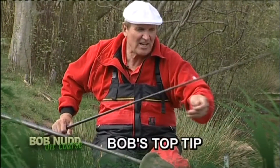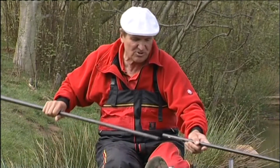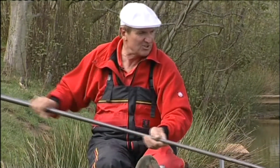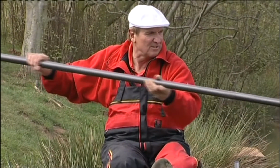My top tip for the day is to make sure you get that float dotted right down so you see every little movement. Skimmers, crucians, they're very, very sensitive feeders, so you'll need to.